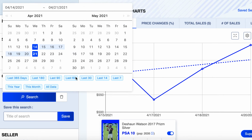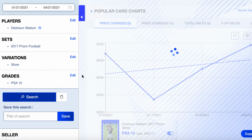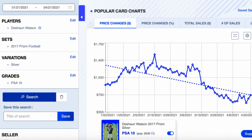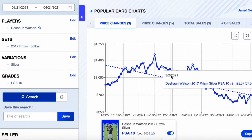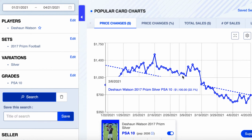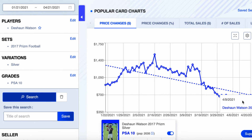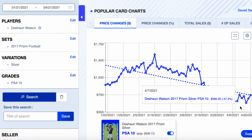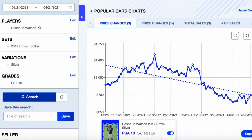We got to pull this one back 90 days because his cards were going bonkers 90 days ago because of all the trade rumors. So it got up to over $1,500. And then it's just been going, well, this was just the correction. And then the scandal came out and then woo. It went down here to 550 and people said, all right, that's too low, I'm going to buy it. Then it went up to like 700 and then it's been going down again and now it's going up. Guess what? It's going to go down more.